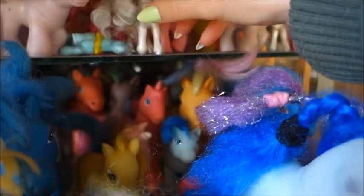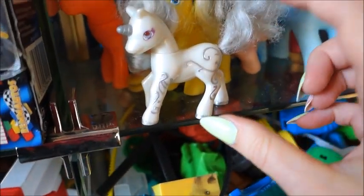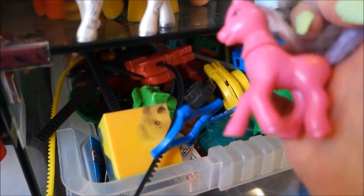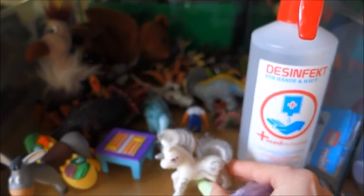I see some McDonald's. This is definitely a G2 McDonald's one. This is very cute and I really like it. So I think here's the same one again. Yeah, that's the same one. And this might be another one from McDonald's. Doesn't look as cute as this one. I'm pretty tempted to get this one.